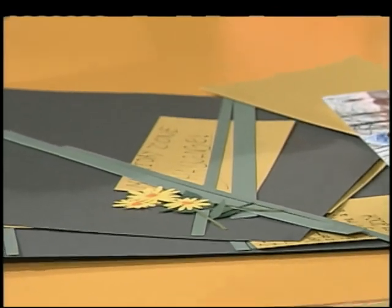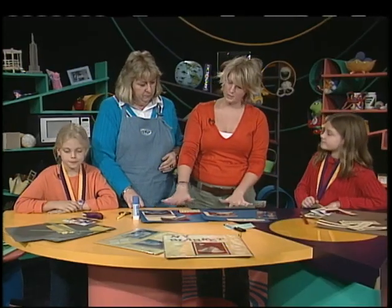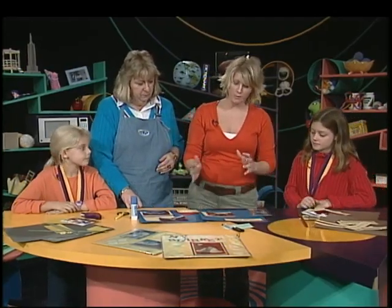So now that we have this pile of stuff, we've chosen our colors, we have our background, how do we arrange them on the page?